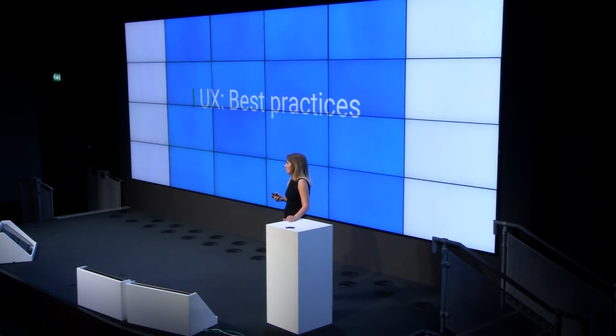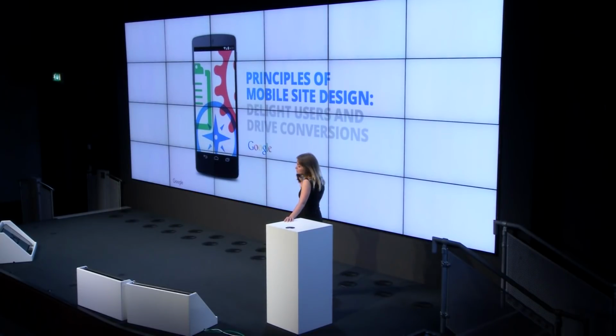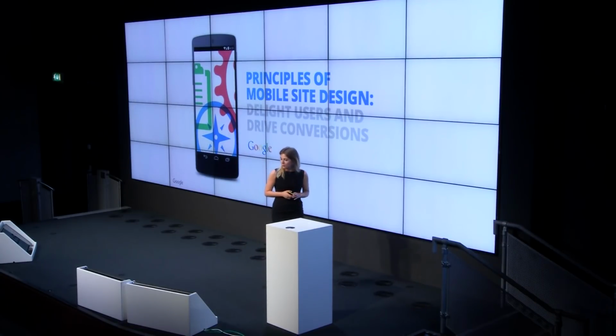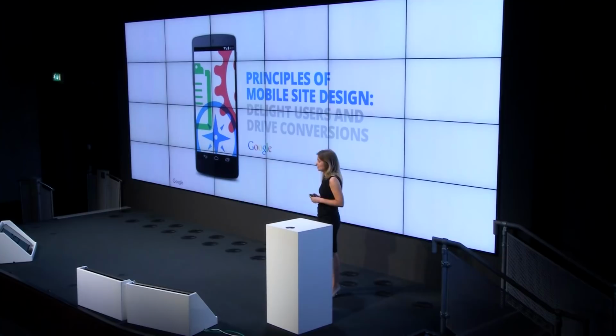Now, moving on to the fun part with the screenshots. And so what are those basic principles of UX design? What are those things that work for the user? And what are those things that you can have on the landing page? About 4 years ago, we published the 25 principles of mobile site design.